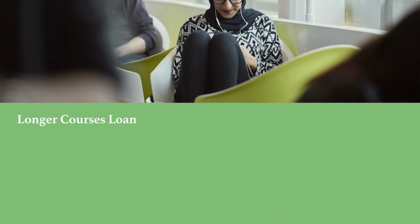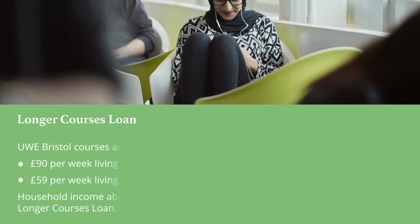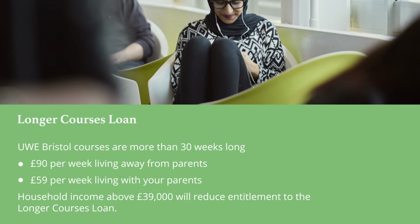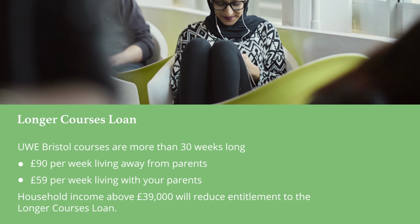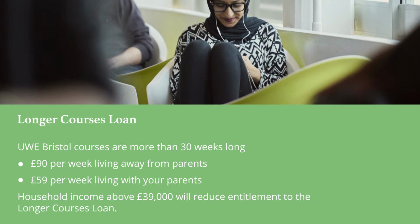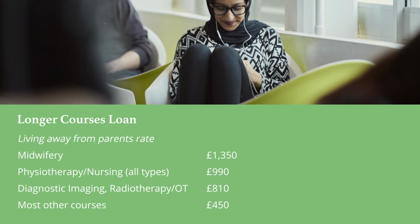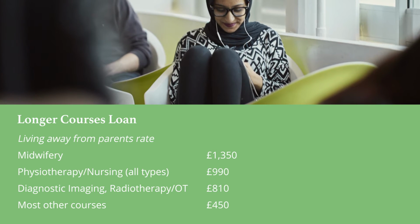Longer course loans are in addition to the maintenance loans, and are available for courses longer than the 30 weeks maintenance loans are paid for. As you can see, if you're doing an NHS healthcare course, this additional loan is a significant amount worth including in your budget.